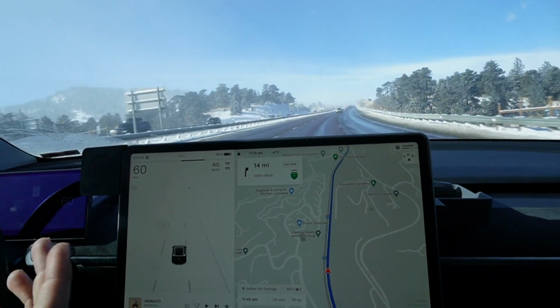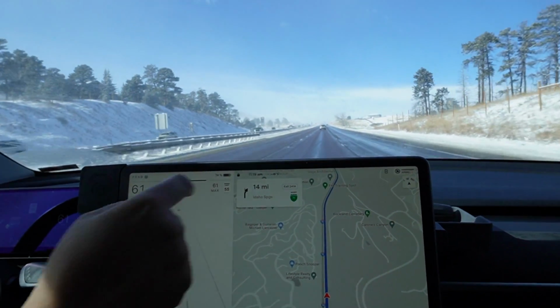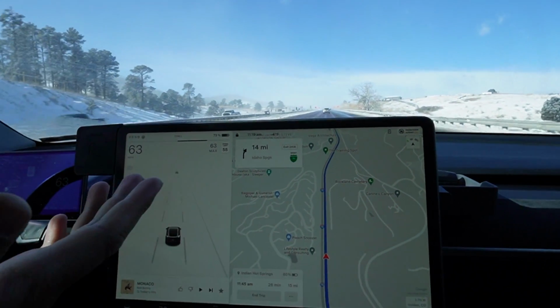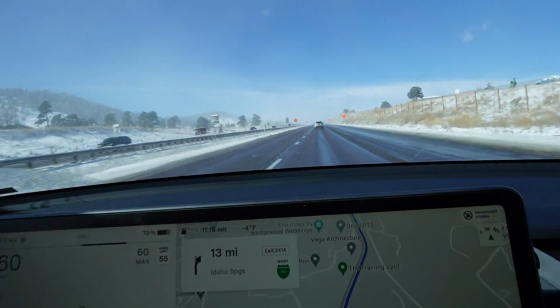Alright, we are almost there. We'll see you when we get up there. We're probably going to stop by and eat some lunch first. You can see what town it is. After lunch, we're going to go and hang out at the Indian Hot Springs up in Idaho Springs. Let's go.